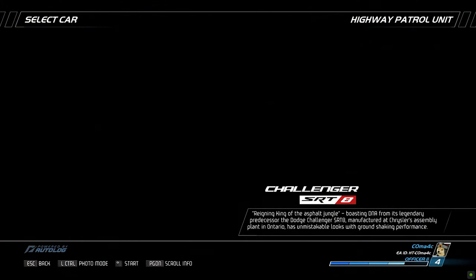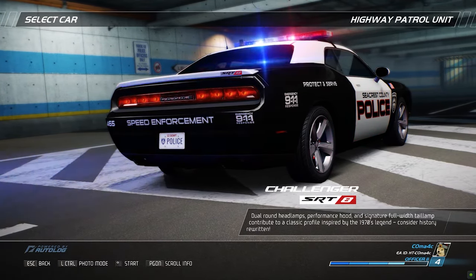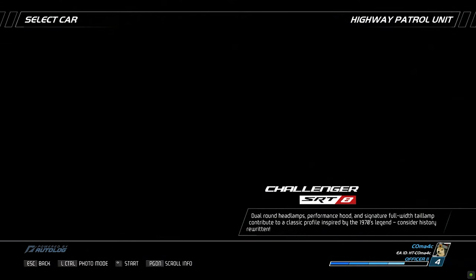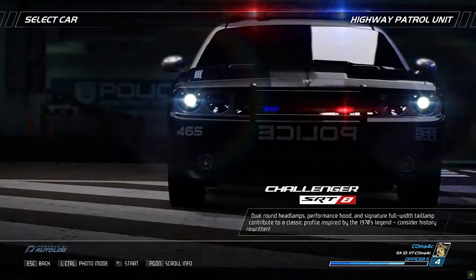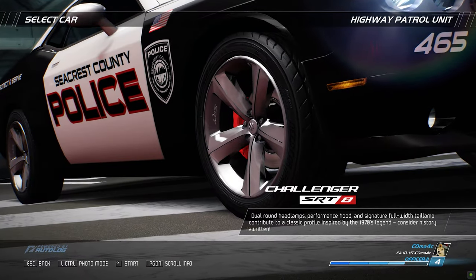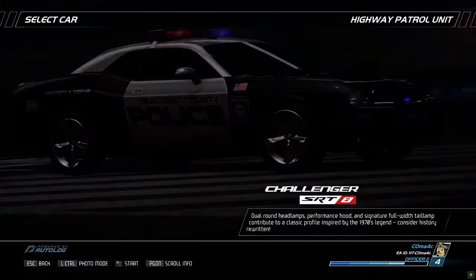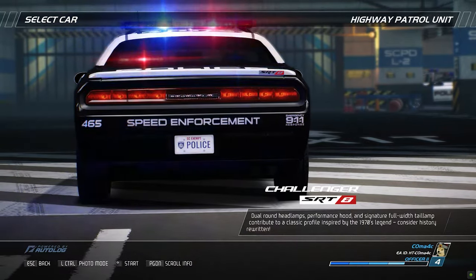Reigning king of the asphalt jungle. Boasting DNA from its legendary predecessor, the Dodge Challenger SRT8, manufactured at Chrysler's assembly plant in Ontario, has unmistakable looks with ground-shaking performance. Featuring a 6.1-liter Hemi V8, the highest specific output naturally aspirated engine ever offered in a Challenger, and low-drag aluminum Brembo calipers, the Challenger SRT8 can accelerate to 100 miles per hour, then stop again in less than 17 seconds. Dual round headlamps, performance hood, and signature full-width tail lamp contribute to a classic profile inspired by the 1970s legend. Consider history rewritten.